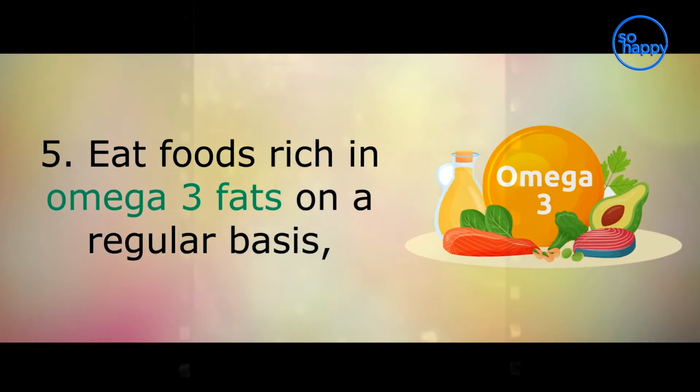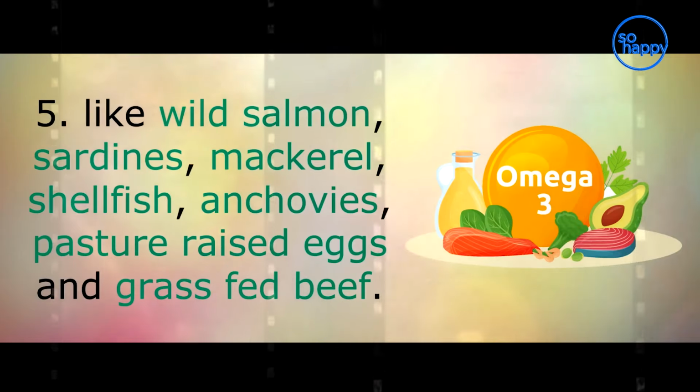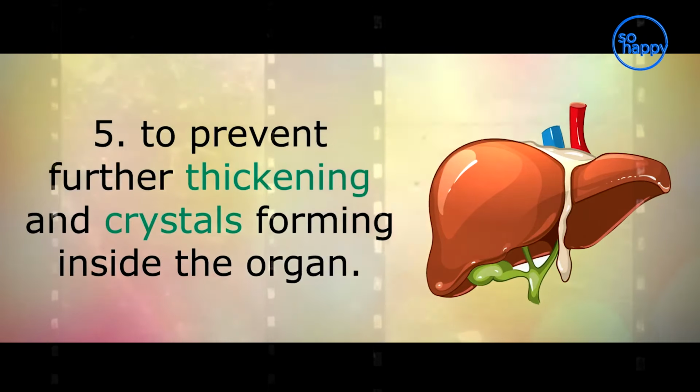And finally, 5. Eat foods rich in omega-3 fats on a regular basis, like wild salmon, sardines, mackerel, shellfish, anchovies, pasture-raised eggs, and grass-fed beef. These omega-3s will lower inflammation in the liver and the gallbladder to help stimulate the flow of bile and prevent further thickening and crystals forming inside the organ.